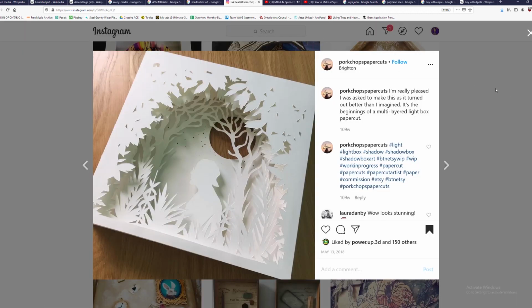Here's another beautiful example of a paper cut, and this one only looks like it has 3 or 4 layers. Your front layer would be the foliage here, your middle layer would be these beautiful ferns, then you might have the silhouette of the person, 3, you have the trees in the background, 4, and then the one at the farthest back would be the moon with the stars, and so that would be 5 layers. Absolutely beautiful.